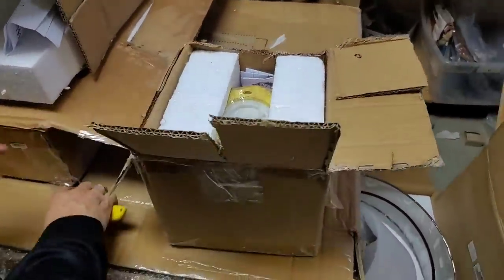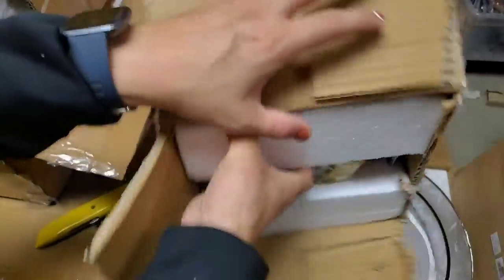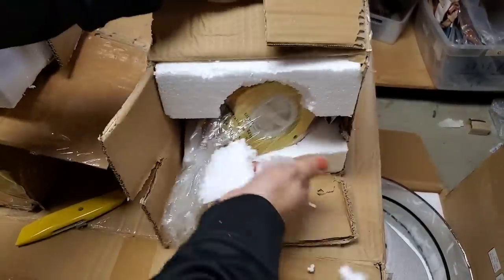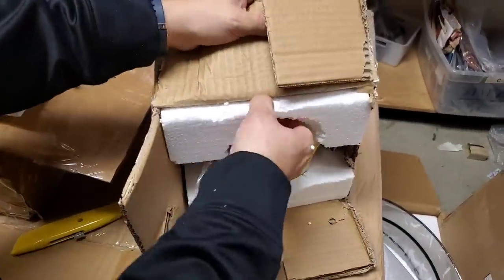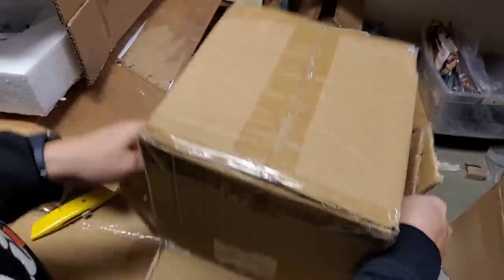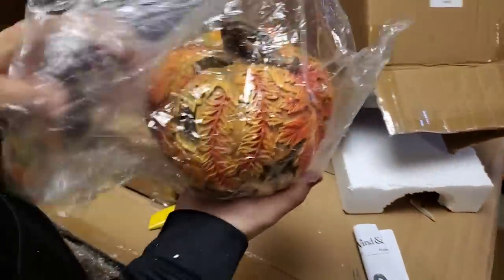Ooh, is this another one? A little different shape maybe. Just don't break the styrofoam, you're okay. Well, I hate styrofoam, it's not my friend. Heather hates styrofoam, everybody. Shouldn't hate stuff, but I do. Oh yeah, it's a matching set. We should probably sell it as a set.